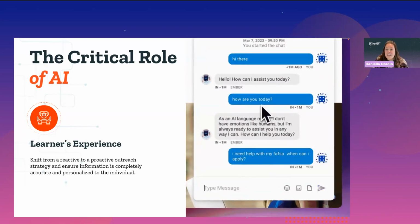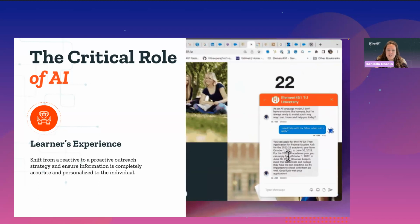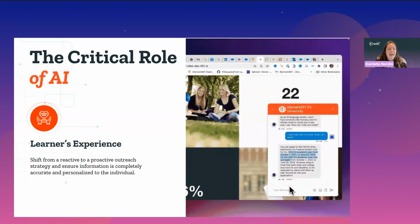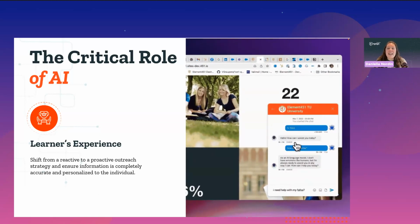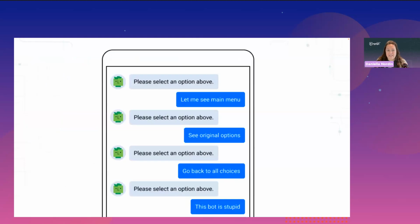We know higher ed has never been known for being ahead of the curve. And our goal has always been to shift from that reactive approach to that proactive approach, right? But we talk about that, and it's easier said than done. And it's especially easier said than done when maybe the AI hasn't worked for you before, or it's lacking something. Our traditional experience with AI has left a little something to be desired.